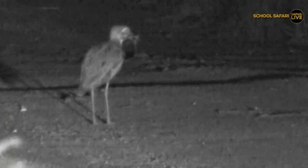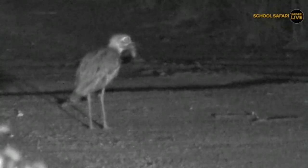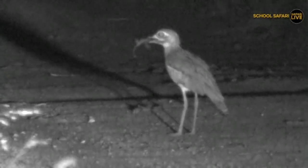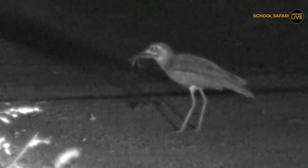It was right in front of the car. Now it's a bit shy, and it's run away a bit. But you see how big the eyes are on the bird? It means that it likes to be active at night. They are very nocturnal, and because they've got big eyes, it means they can see. Can you see that? Oh, he's going to swallow it.